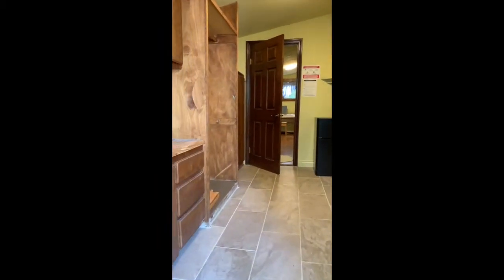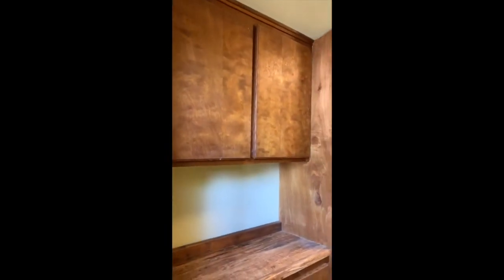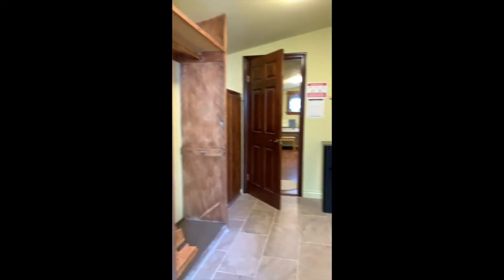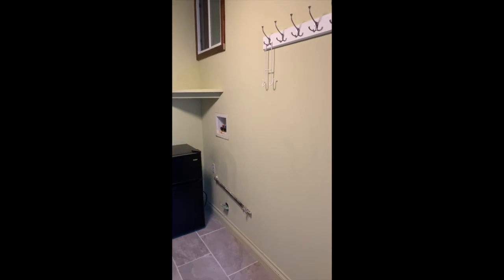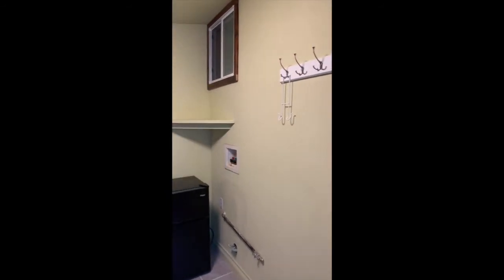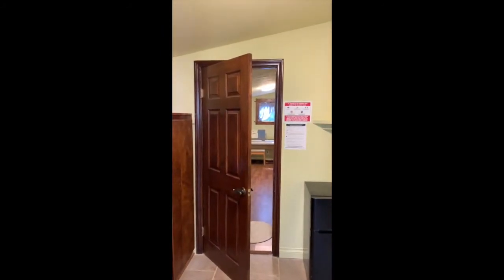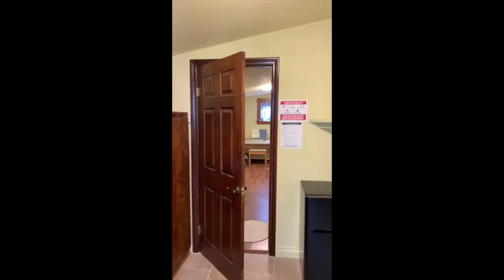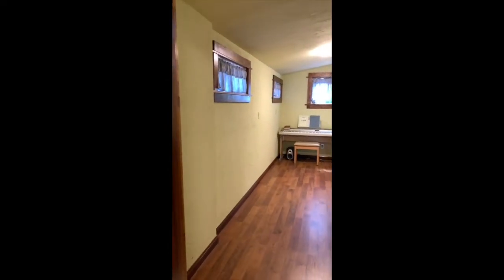So as we enter through the main door, it's a mudroom with built-in cabinetry. Really awesome for storing everything. And washer and dryer hookup. Plenty of place to store things here. In the winter, speaking of winter, this is on a street that it's plowed and maintained, so you won't have any problem getting in and out. So we walk into a next room, which current owners are using as a music room.